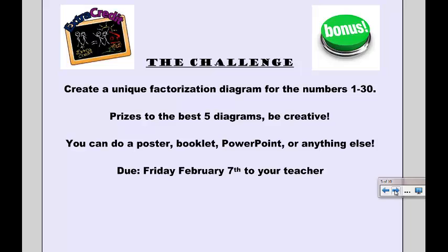You can make a big poster. You can make a booklet, 1 page for each number. You could make a PowerPoint if you have a computer and like to use technology. Or you could do anything else. Remember, the more creative, the better. This project is due Friday, February 7th to your teacher.